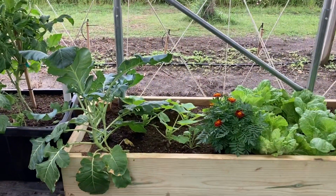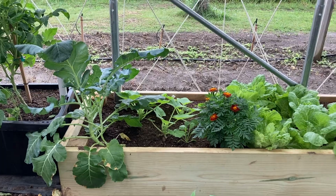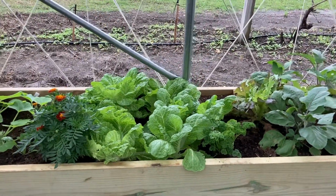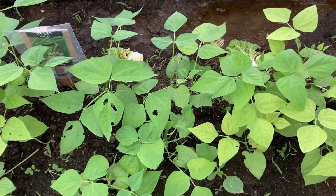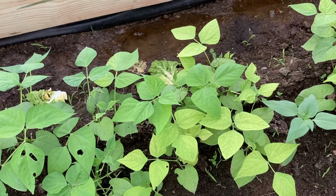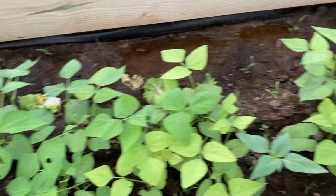And you can see we have quite a few things in the raised bed that he built, and we've been growing. We've got the Napa cabbage. We have some parsley in there. I have a couple of squash plants back there. Here are the bush beans. They're struggling, guys. I'm not sure why they're struggling, but they are. I'm hoping that they will do better once we get warmer.